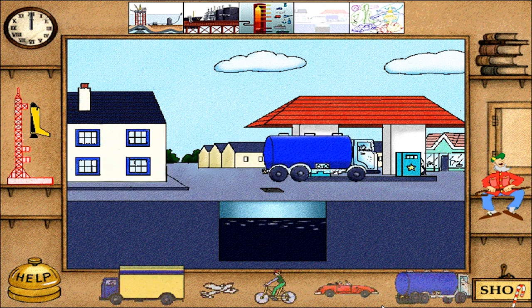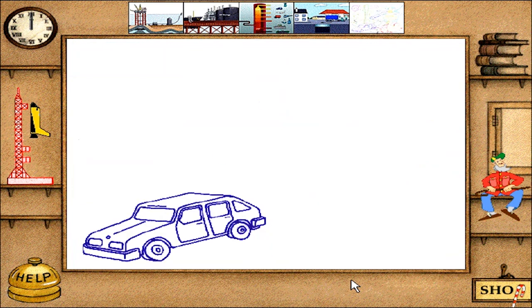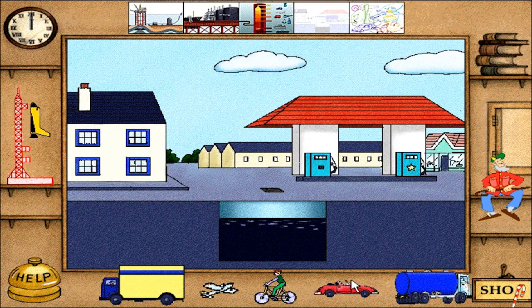The tanker lorry unloads its gas into underground tanks beneath the gas station. Detergents, glycerine, solvents, glue, paint, tire, rubber, nylons, plastics. Although crude oil is used widely as a fuel, many things around you are made using petrochemicals.